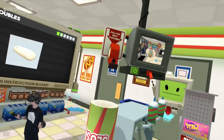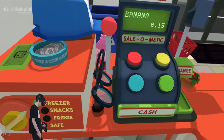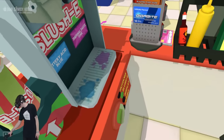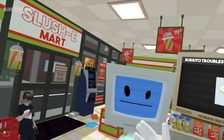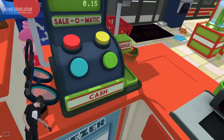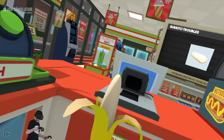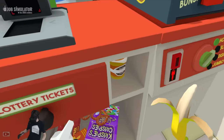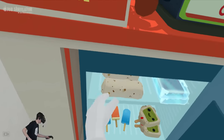Sorry, no items from the outside world allowed in this store. A burrito. Freezer. Let's grill him up a burrito. How long do you want your burrito grilled for? We got some hot sauce. Okay. You like that idea? Hot sauce? I'll let you decide though. Banana? Oh, I got a banana too. Put that in there. Put all our excess stuff underneath. There we go.